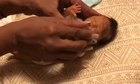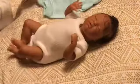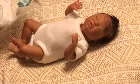So I'm going to take her pacifier off. She almost looks like she's about to cry. And I'm going to put her, let me see, her own.